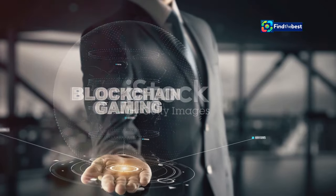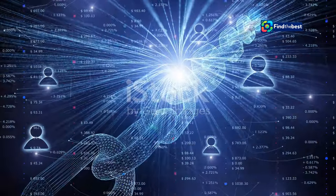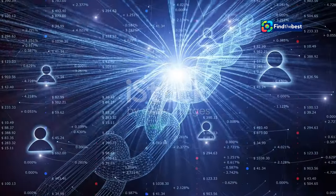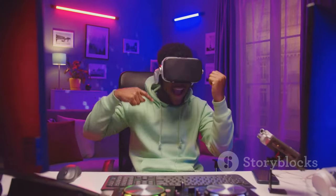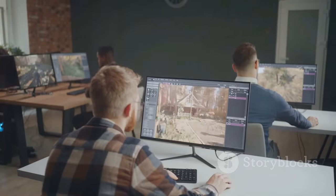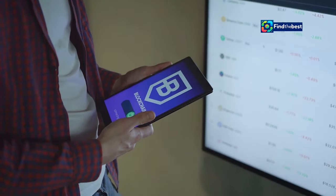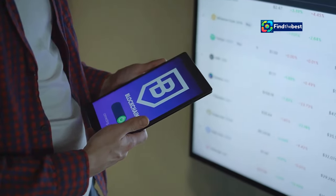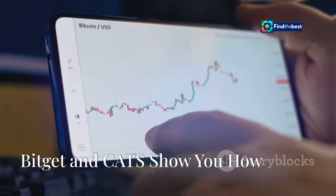Section 10: Blockchain gaming, the future is feline. One of the most exciting things about CATS is its potential in the world of blockchain gaming. Imagine a world where you can earn real-world rewards for playing your favorite games. That's the future that CATS is building. With its low fees, fast transactions, and passionate community, CATS is perfectly positioned to become a leader in the blockchain gaming revolution.